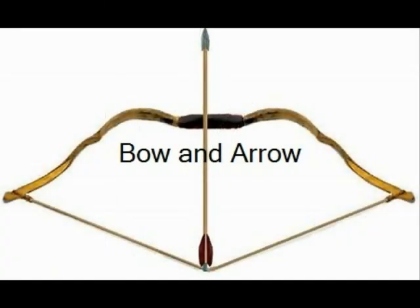Bows and arrows were probably the most efficient because the knights had the ability to kill an enemy without getting too close. It was made of some strong string with wood or metal holding it together. The grip was made of leather and the arrows were made of wood and a little bit of cheap metal at the tip that was very sharp.